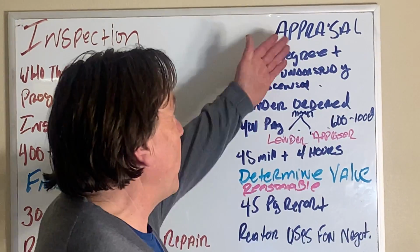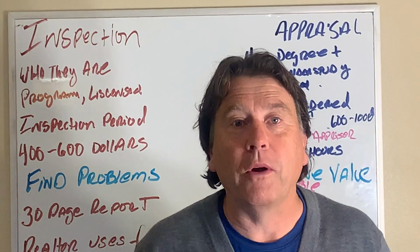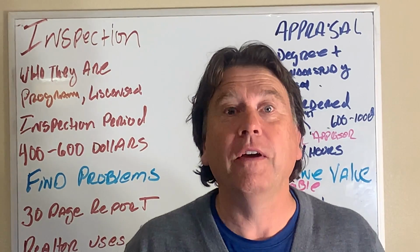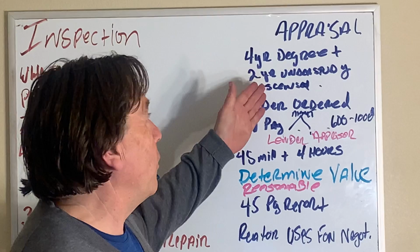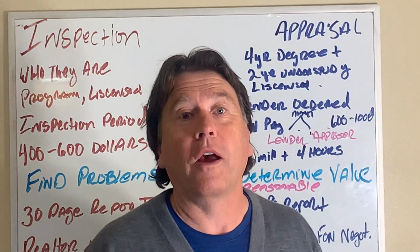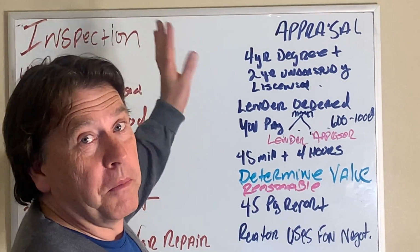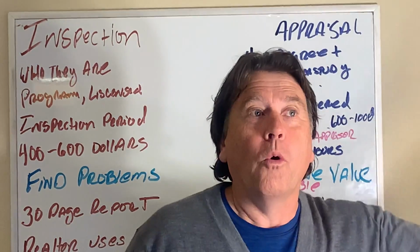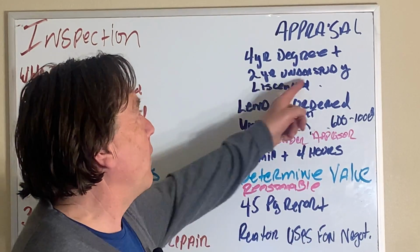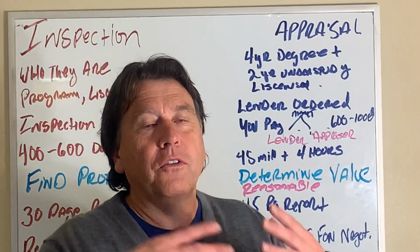Okay, let's talk about the appraisal. The appraisal process is done by a licensed state appraiser. I'm going to use the state of Oregon because that's where I live. Basically, the appraiser has to have a 4-year college degree and 2 years' worth of understudy work under an appraiser. Sometimes they can also have work as an inspector, a realtor, a lender, or someone in the construction field to consider as that understudy work. But once they've got their license, they're a full appraiser.